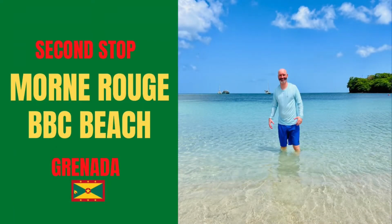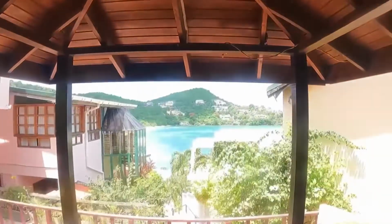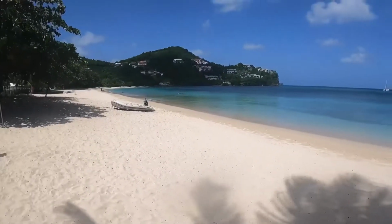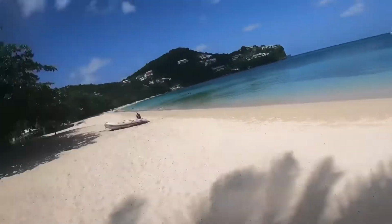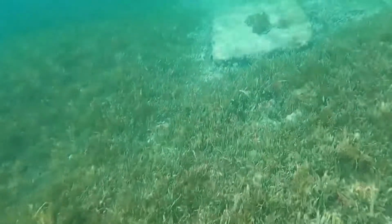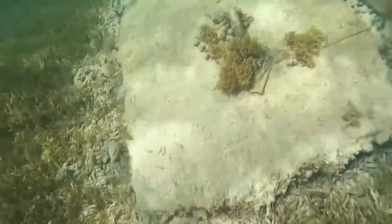So next, after I walked all the way down Grand Anse Beach, I wanted to go explore Morne Rogue Beach, or BBC Beach. So I had to hike up a hill, but I was able to walk there right from Grand Anse Beach. And when I came down, this beach is also very beautiful, and it's like a little more remote. Under the water here, there was like a lot of this seaweed, which was fine.